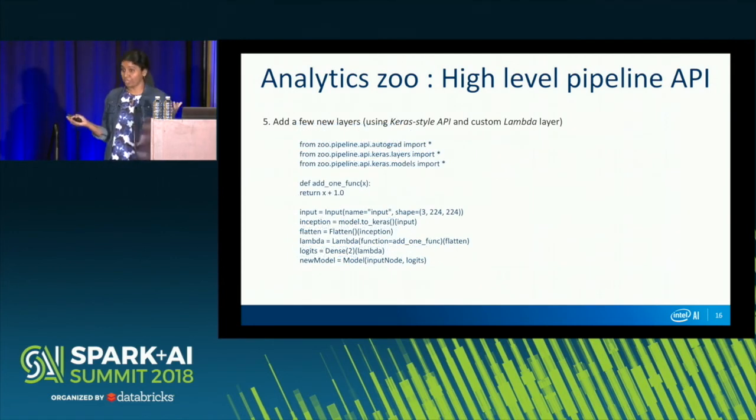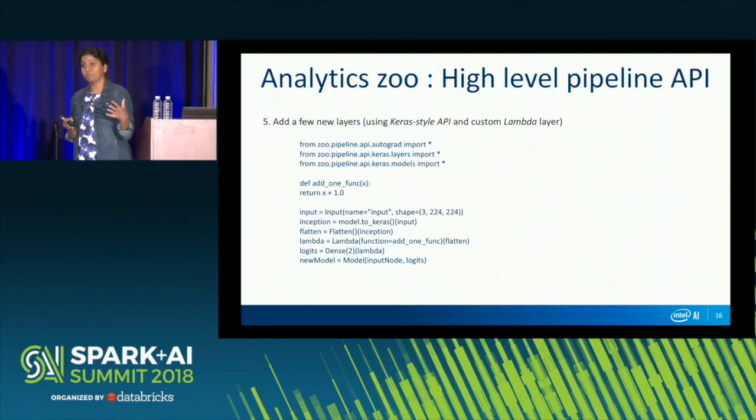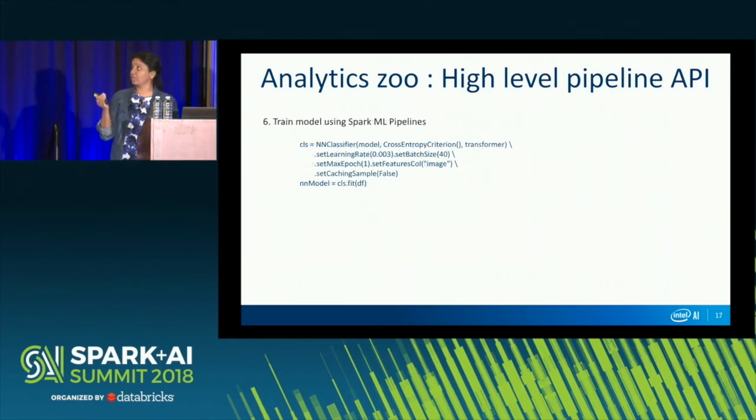And what do you do next? You want to add more functionality to it. You add a few new layers. Some of these code snippets I'm showing are based off real-world examples that our customers have built, so we see these as applicable use cases. Here we're using a Keras style API, and this is where the Zoo stack combines the goodness of TensorFlow models and the Keras goodness, and a custom Lambda layer. There's a little more code I want to show, but I want to leave some time for questions as well.